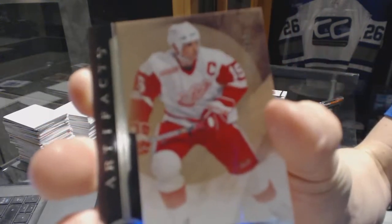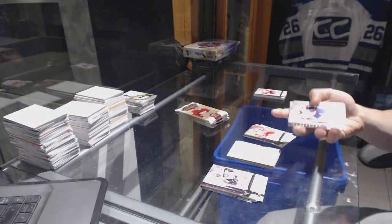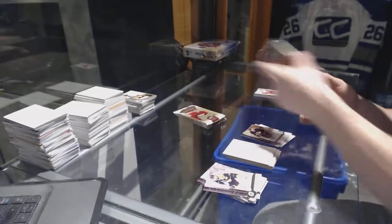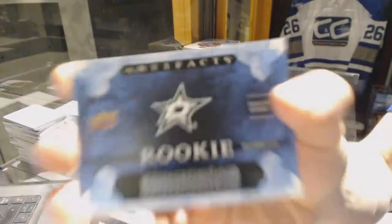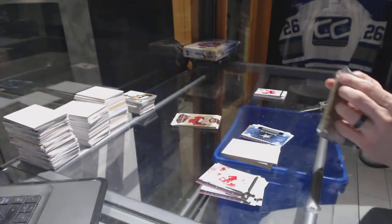Legend number to 499 for the Detroit Red Wings, Steve Yzerman. Legend number to 499 for the Vancouver Canucks, Pavel Bure. Rookie redemption for the Dallas Stars. I can't remember. Redemption for the Stars.